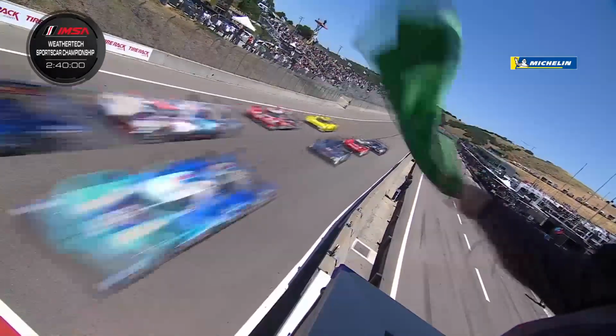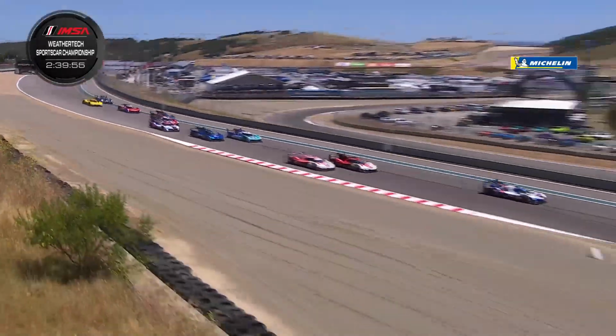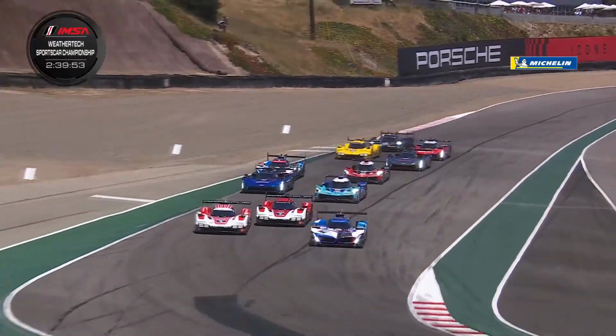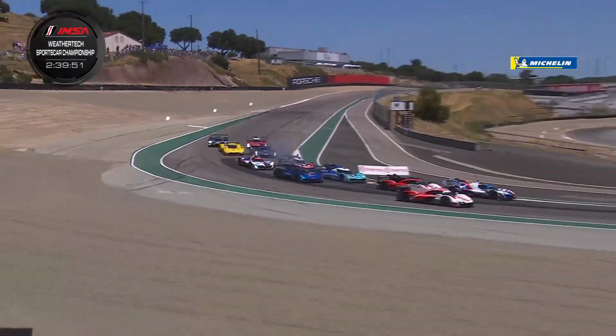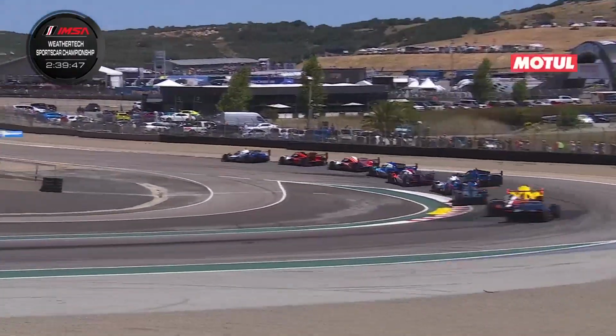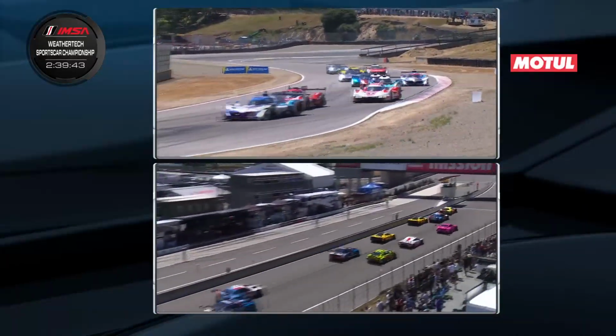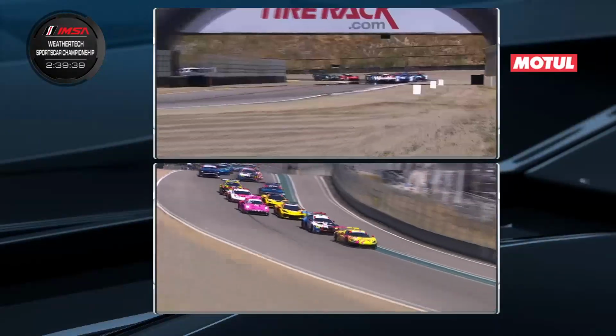Split grid, green flag, we're racing, and the 2 hours and 40 minutes starts right now. And a jump into the lead for Dries Van Tor for the BMW M Hybrid V8. Both of the Porsches coming very quickly. There's 3 wide going through turn 2, the Andretti hairpin. I've not seen that before, as Matt Campbell and Felipe Nasr trying to put pressure on the leader.